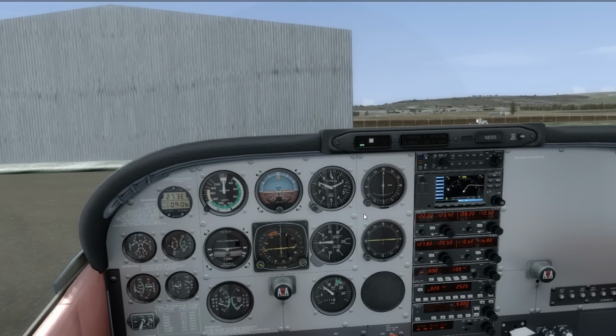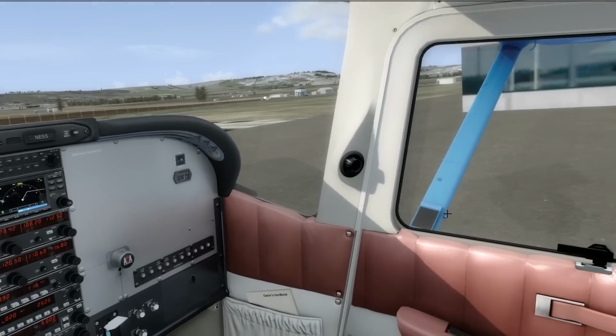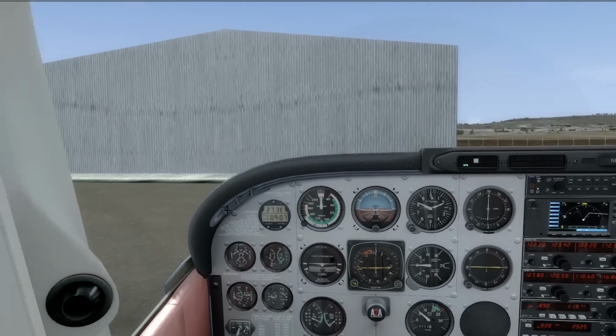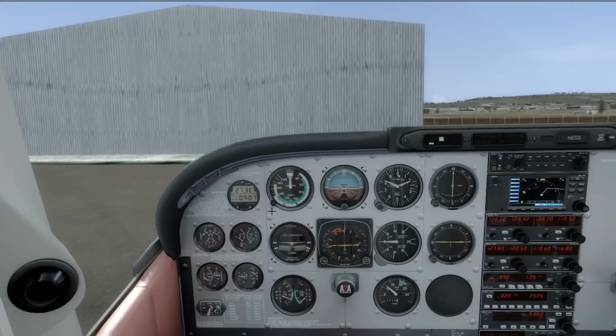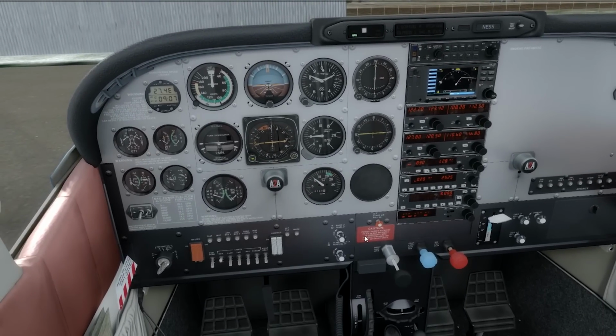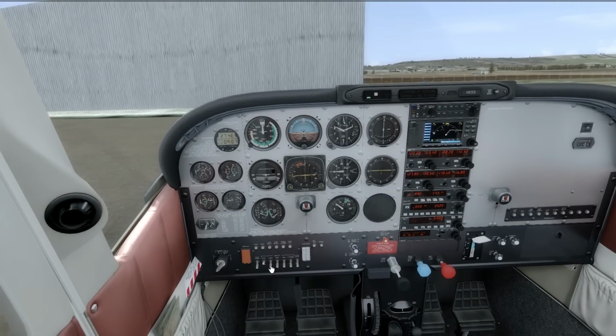The only thing that is not realistic is I don't have collision with AI traffic, because, as you guys know, sometimes AI traffic is not very smart, and with some of the add-on airports you end up being closer to the buildings than you would like, so to avoid that I have collisions off. Other than that, we are flying with full realism. I am looking forward to this flight. Let's get rolling, and I will talk to you guys a little bit more about what my plans are for future reference with all this.